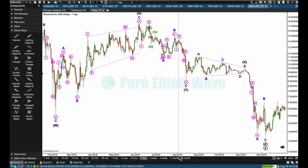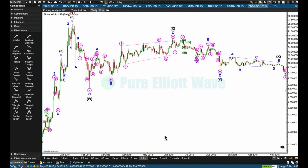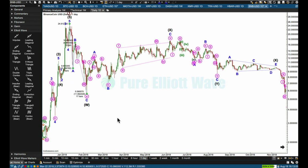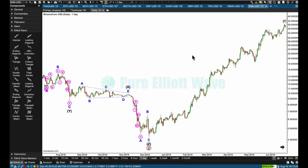Now let's squish this up and have a look at alternation here. Within W, A and C, not too close, well, somewhat close to equality. Within Y, A and C kind of close to equality, and within Z, A is a lot longer than C, so A is extended and C isn't. Bit of alternation there, that looks good.